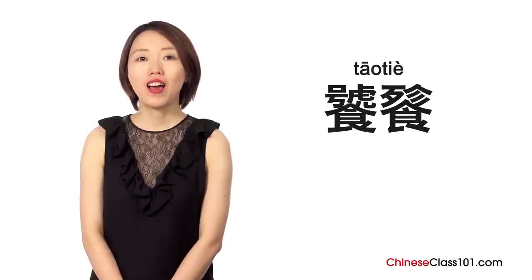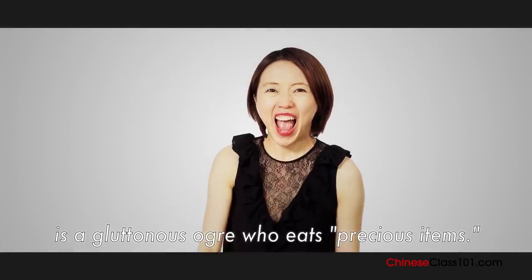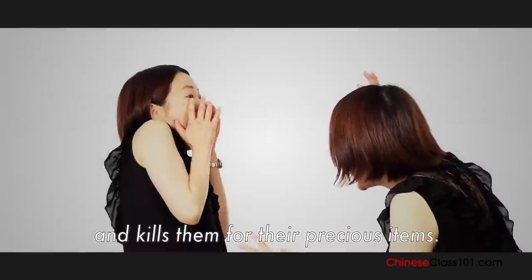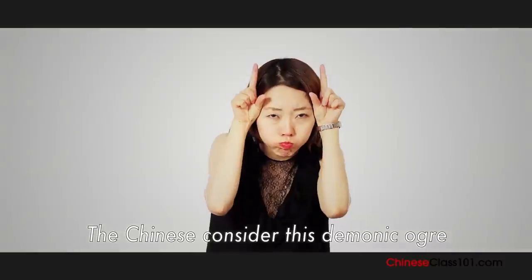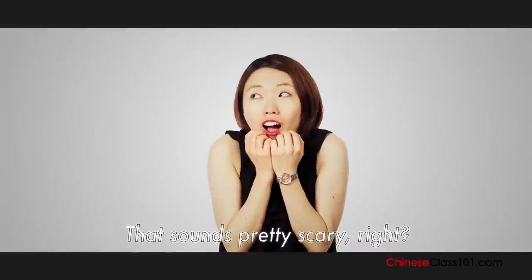You might have heard about the next monster. The next one is Tao Tie. Tao Tie. It means gluttonous ogre. The Tao Tie is a gluttonous ogre who eats precious items. A Tao Tie attacks lonely travelers and kills them for their precious items. The Chinese consider this demonic ogre to be one of the four evil creatures of the world. That sounds pretty scary, right?